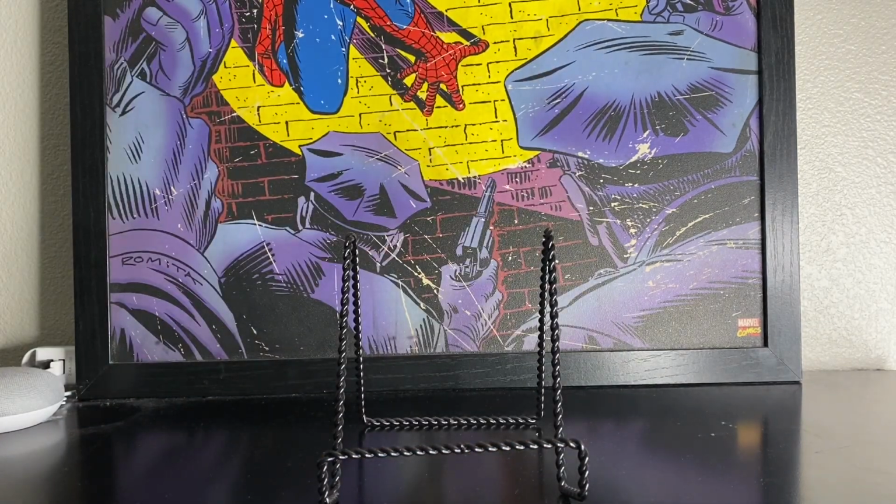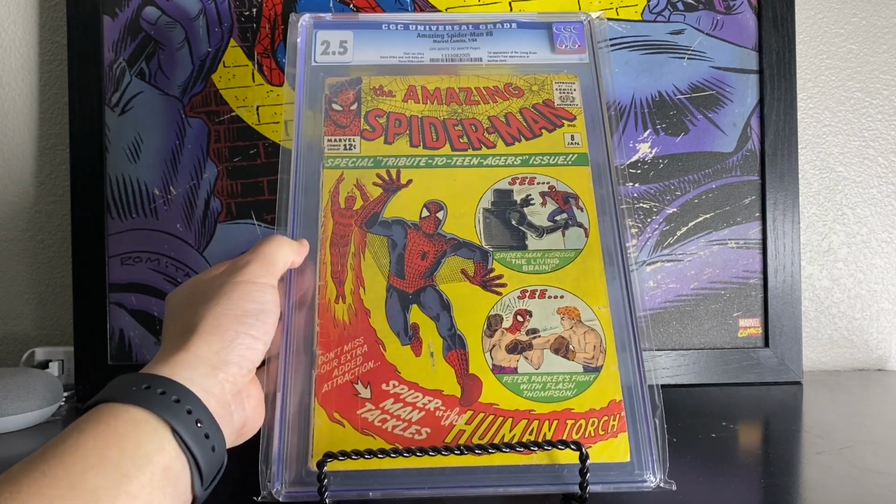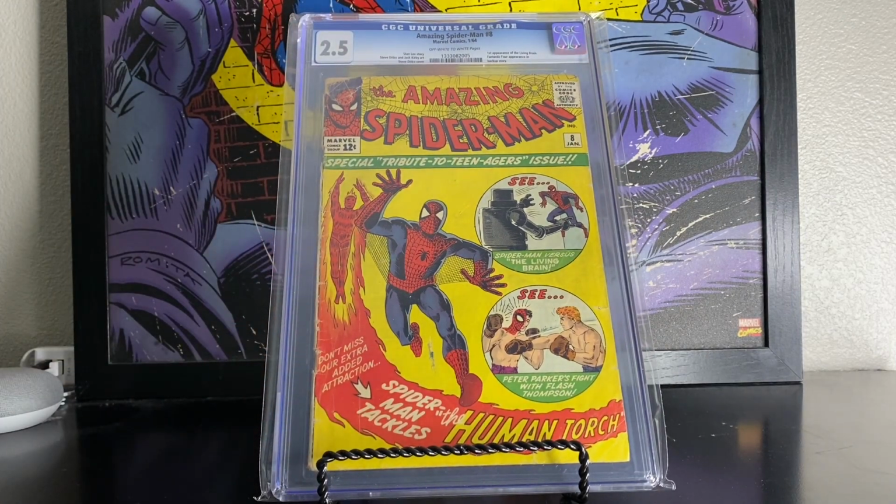And next up on the list, not a huge key, but it is single digit Spider-Man. It is Amazing Spider-Man number 8, first appearance of the Living Brain, and it has a Fantastic Four appearance as well in this, and a Human Torch right on the cover. And this one's a fairly low copy. I got this at a really good price.